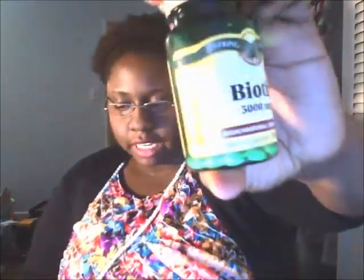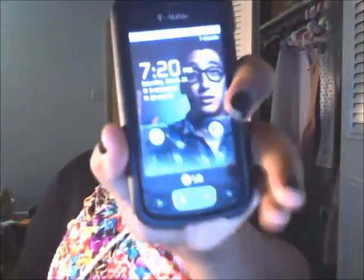You can see that. What else is in here? Oh, I have this Pacifica Tuscan Blood Orange body butter that I got last month in the Ipsy Bag. I love that stuff. They sell it at Target, so I think I might buy another one. I have my Biotin. Now, usually my phone is in here too, so I'm going to show you my phone. I have the LG Optimus T. Really, really old phone. I've had this phone for almost 2-3 years now.